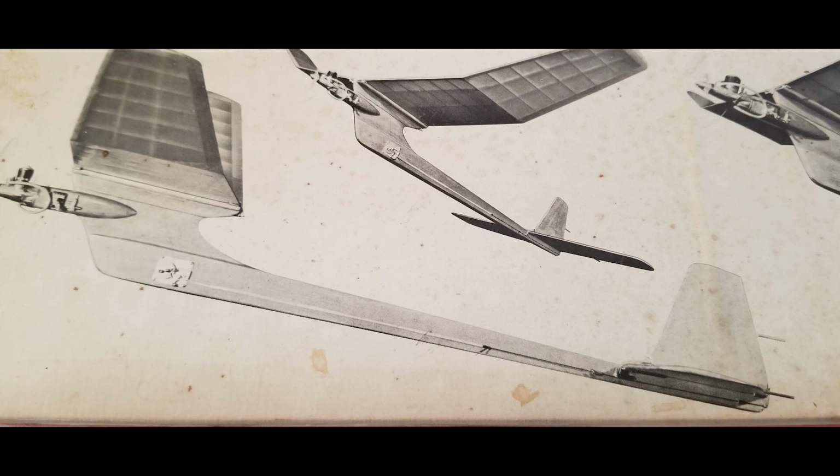But I remember one time I flew it in this park that was way too small, and it landed on the roof of someone's garage. I went to their house and asked if I could borrow a ladder to get it back.